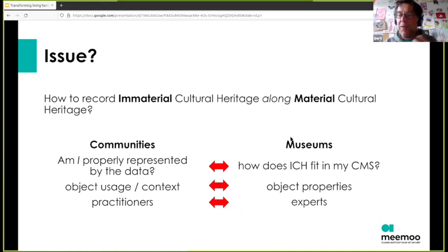Of course, for the sake of the argument, the discussion, I'm doing this here. In real life, the situation is much more mixed. Museum workers are part of communities or heavily linked with communities. Also, members and practitioners can be experts, of course. But just for the sake of this discussion, you could say that both have different sensibilities and different expectations on how you record the information about intangible heritage along the information about material heritage.